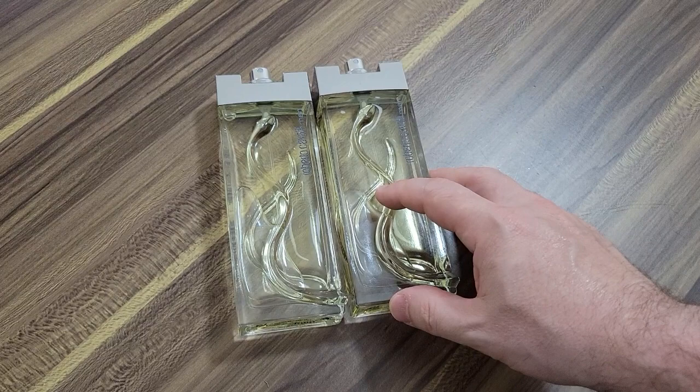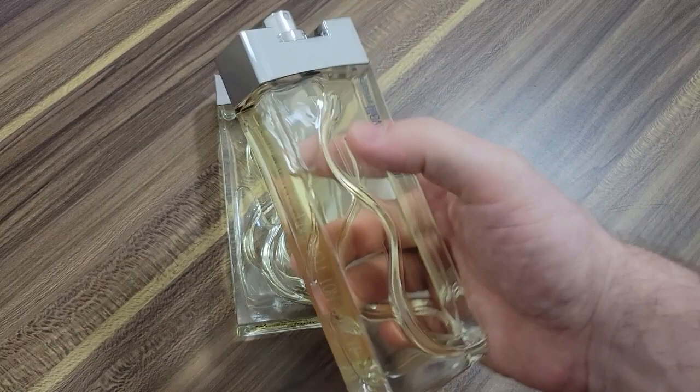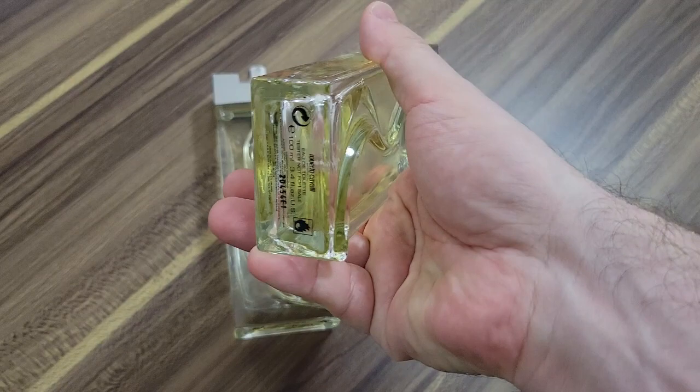Pretty good deal, guys? What do you think? I think it's a pretty good deal. And heck, I might even just wear these around, or just one of them, and sell the other one someday in the future. What else can I say about this one? I think that's about it. There's not much more to talk about.